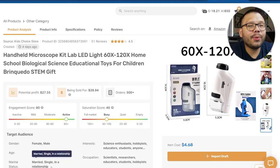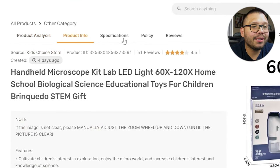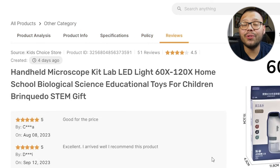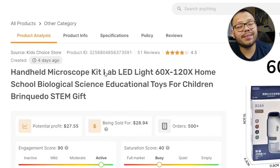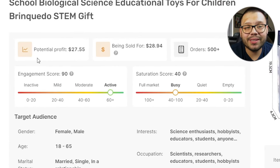So check this out. Now we have a couple of different tabs. We have the product analysis tab, the product info tab, specifications, policy, and reviews. We even have reviews on the products themselves, so you can see what everyone is talking about. Now, let's go ahead and run over to product analysis really fast, because this is where the really juicy stuff is. So looking through here, we can see that, of course, we still have a profit potential, except now it's towards the top of the page.